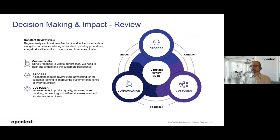So again, survey feedback is vital to our process. We need to hear from you and understand your perspective. We advocate across the group, looking to improve the customer experience at every touch point, and ultimately this is to improve your experience: improvements in product quality, improved ticket handling, access to good self-service resources, and shorter resolution times. And with your feedback, we can continue to improve the service that we're delivering, and that really is the bottom line.